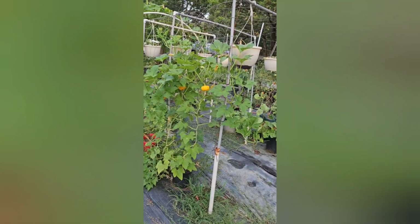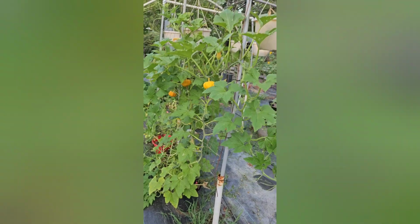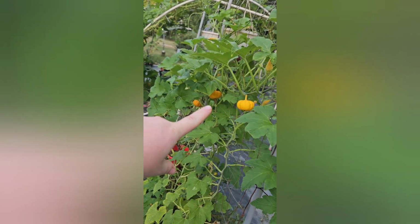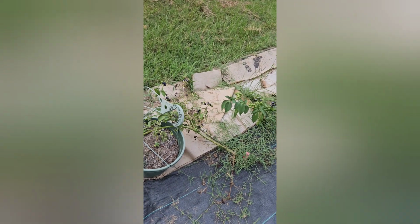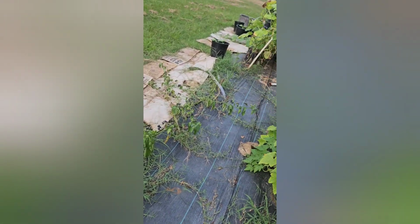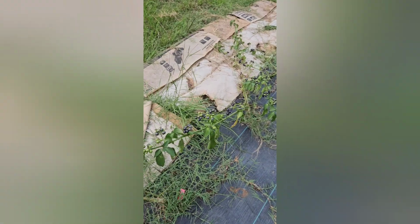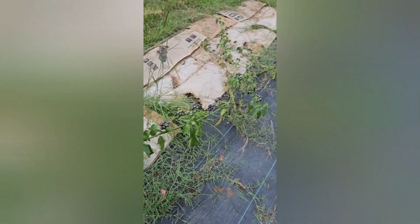Oh, I never showed you guys this side of this trellis either. The square trellis. Right here we have Jack Be Little pumpkins. And they are so cute. And then all along this back area here where the grass is kind of taking over, we have the garden huckleberries. It is time for me to pick a bunch, so I will do that after this video. I'm done showing you guys around the garden. I'll just do a time lapse of me harvesting fruit.